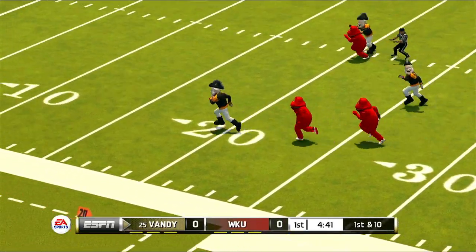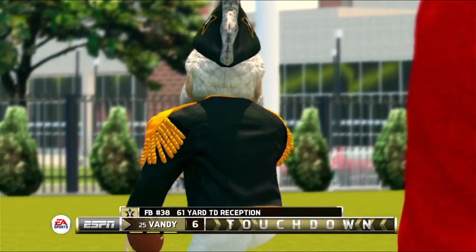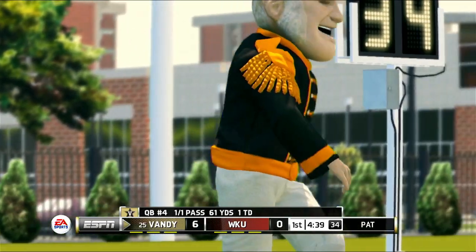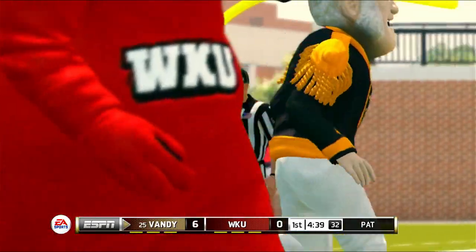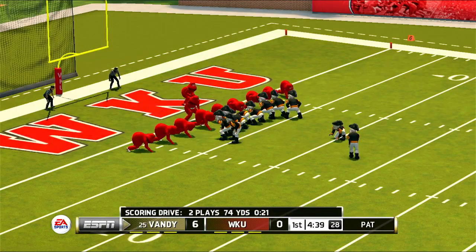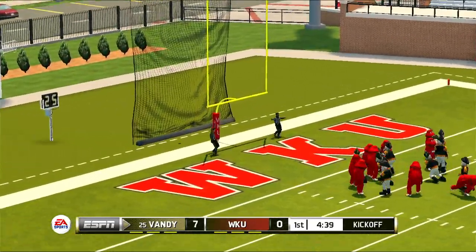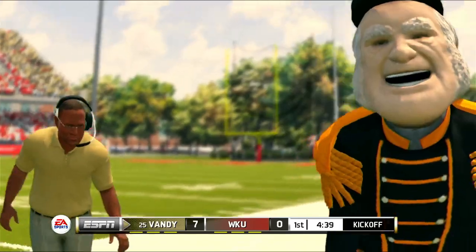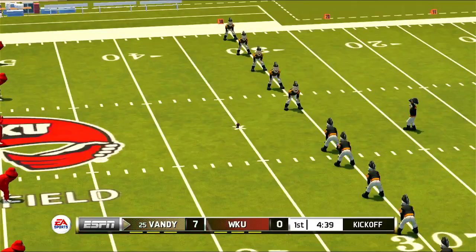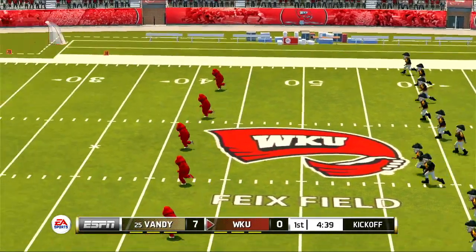Field to the 20, the 10. He scores. What a play. He makes the PAT. A quick two-play, 75-yard drive, and they add 7 points to the scoreboard. Boy, that is scoring in a hurry. This offense is looking more and more explosive.